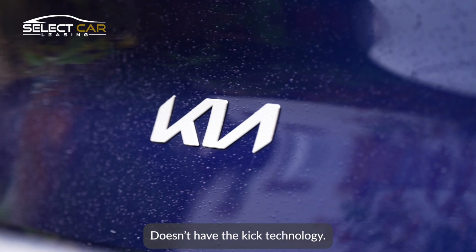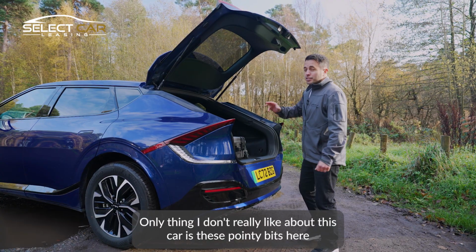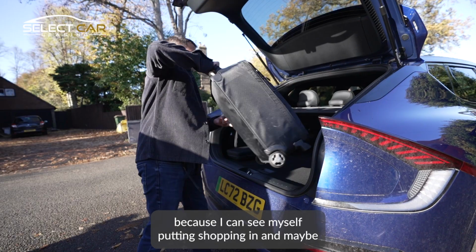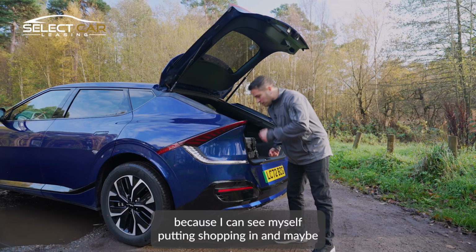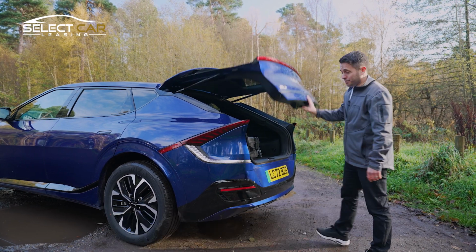Doesn't have the kick technology. Also on this version, it doesn't have the auto tailgate. Only thing I don't really like about this car is these pointy bits here, because I can see myself putting shopping in and maybe giving myself a black eye. That's about the only thing I don't like about the EV6.